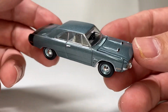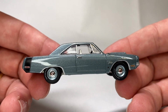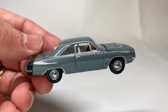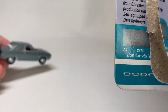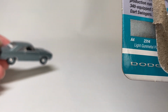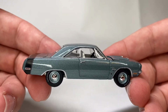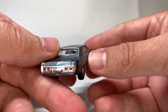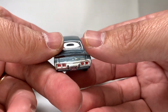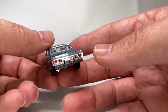So great job by Chad Reed and the Round 2 folks. Look at the paint job, looking really good. What color is this? Let's take a look at the package here. You can see they've always got the color on here, light gunmetal poly. So we got the nice iconic stripe across the quarter panel and the deck lid. Coming around on the rear, painted detail for your tail lamps. You've got some white in there for a reverse light.